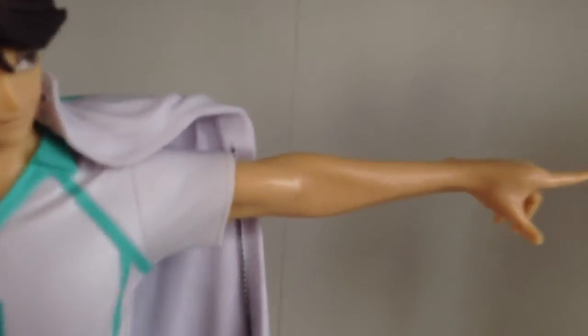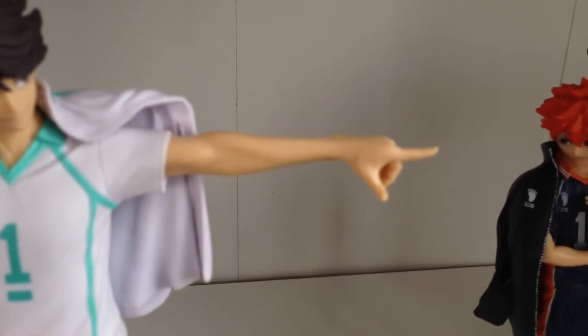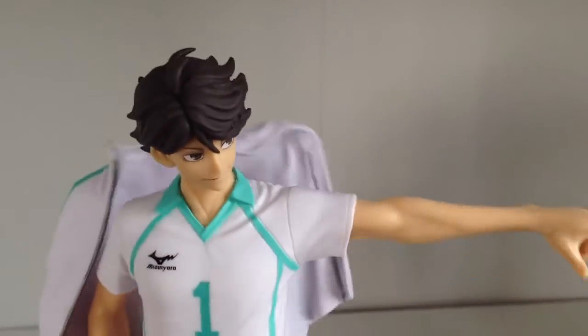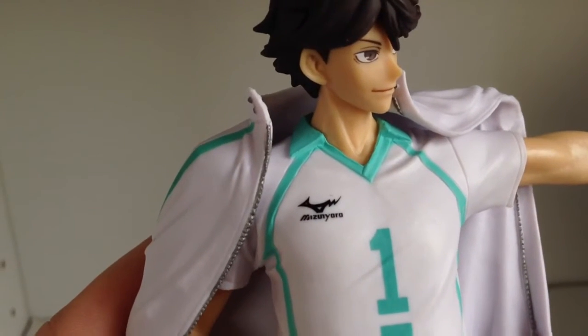Let's now have a look at this figure here. So pretty much the same deal. I really just like the detail of his arm. It actually looks quite muscular. Sorry, it's not going into focus. Why is that not going into focus? And you can just see the, actually it might be easy just to take the jacket off. So he's got that nice sort of grimace, and then the sports logo.